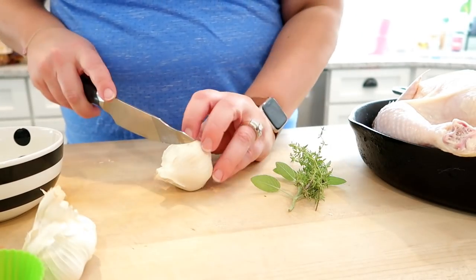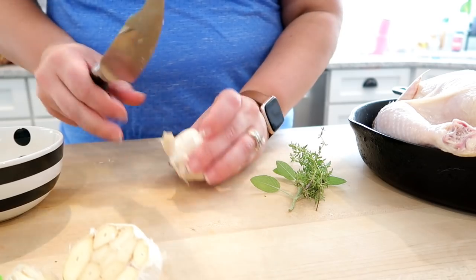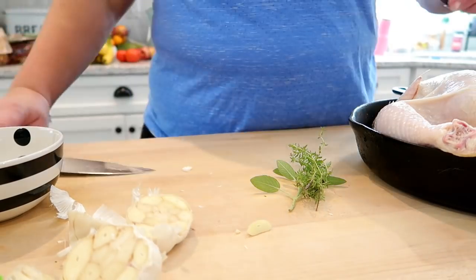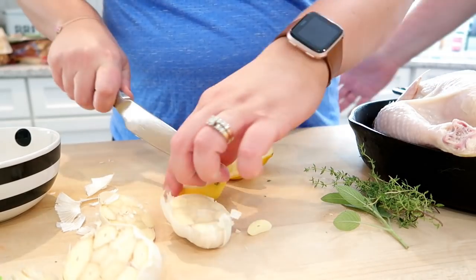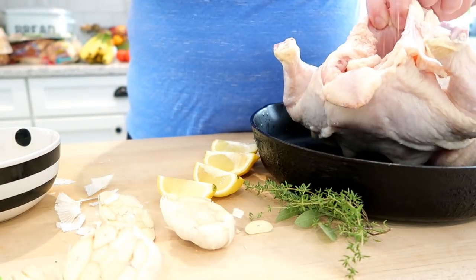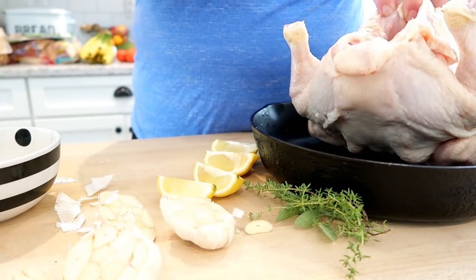So I rinse that off, and this time I'm trying a cast iron skillet instead of that big roasting pan, which actually worked out a lot better. And if you have a cast iron skillet, definitely try it for this. So in this recipe, it calls to stuff the chicken with some fresh thyme, some garlic, and some lemon. So I'm going to go ahead and do that. I'm also going to season the inside of the chicken generously with salt and pepper.